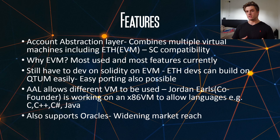And why do they use this? Because at the moment, it is the most used virtual machine and it has the most features currently. This may change in the future, but currently they're using the EVM. Since they're using the EVM as well, you still have to develop using Solidity, which is the programming language for Ethereum. This, however, allows people who have previously built on Ethereum to build on Qtum very easily, and you can even possibly port your apps from the Ethereum chain over to the Qtum chain if you wish to do so.